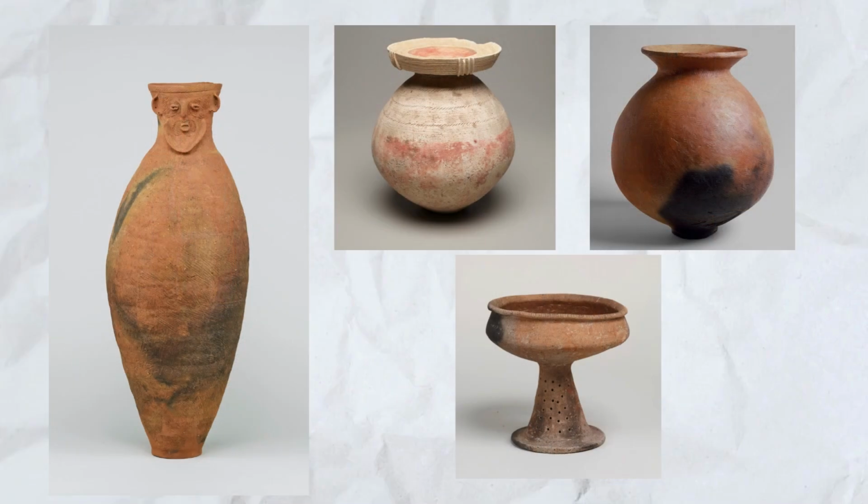Hello everyone, it's Franci, and today we are talking about the ceramics created in the Japanese archipelago during the Yayoi period. These are prehistoric ceramics. They're rather simple, however we are going to see how they shaped and supported the creation and the development of a fully agrarian society in the archipelago. So let's jump right in.